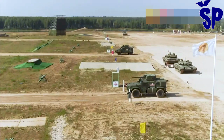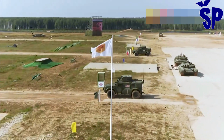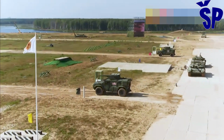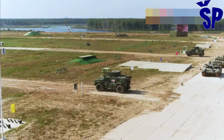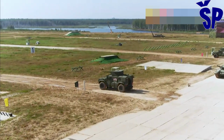You can get more detailed information about the Typhoon VDV at the static display of Rosoboronexport at the Patriot Park Exhibition Center, or at the pavilion of its OEM joint stock company Rem Diesel. There are displayed other vehicles of the Typhoon K family. So now, let's get ready for fire.